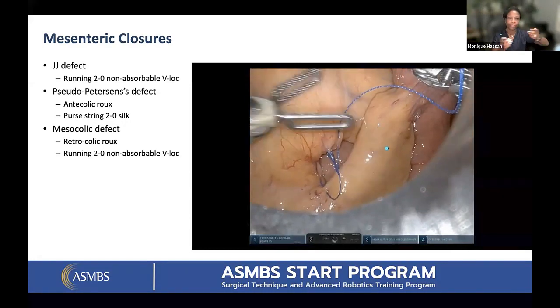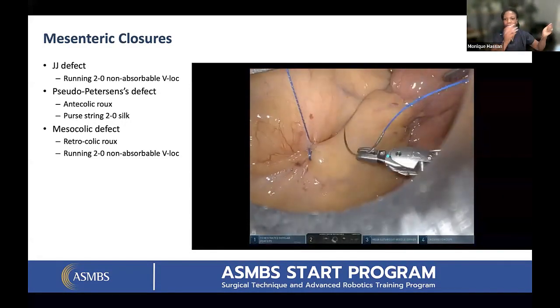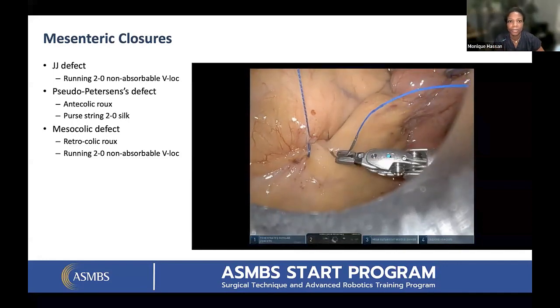So when you're running the jejunojejunostomy, it all flops over to the right, so that all that bowel is not in your way.